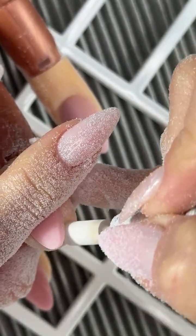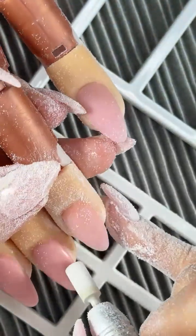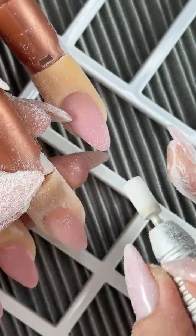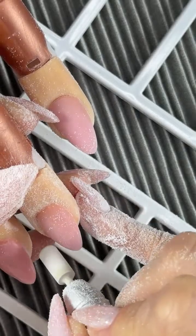It's a map to shaping a nail, and it's called the I formation. I learned that from Young Nails back in 2025. I did a pretty good job; I was pretty much a natural at nails before my training with Young Nails.